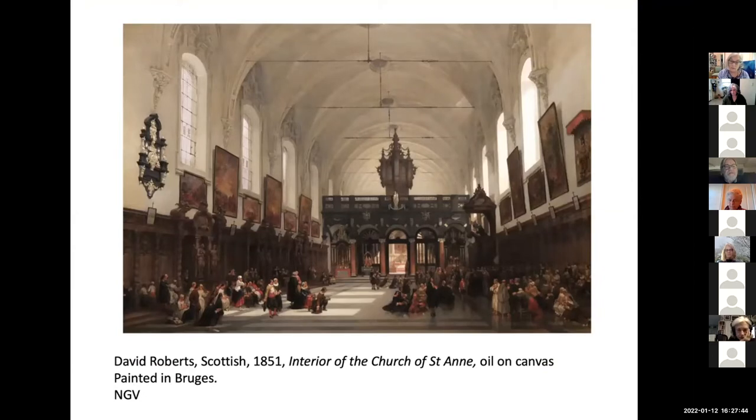David Roberts met Dickens through Stanfield and painted the backdrop for his play Not So Bad As We Seem. He gave Dickens a gift of a painting of the Sphinx, and he wrote on the back, "Presented as a mark of respect for his talent and work by his very sincere friend and admirer, David Roberts, Royal Academy, January the 1st, 1850."